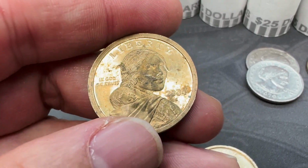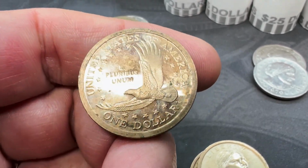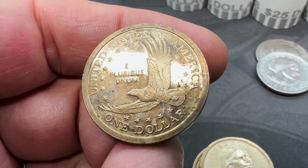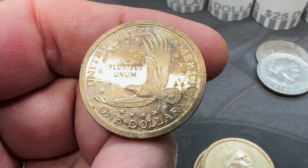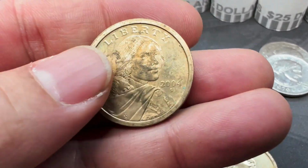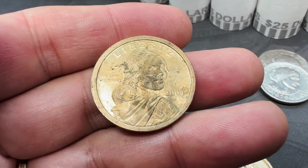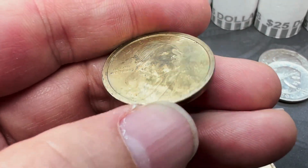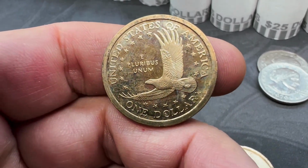We've got a 2004 San Francisco, and I always struggle with what to do with coins like this because it is a proof. It shouldn't be in circulation, but it's just so ugly. What do you do? Do we just flip that up and call it an ugly proof and just hang on to it? Or do we throw it back and let someone else try to find it?